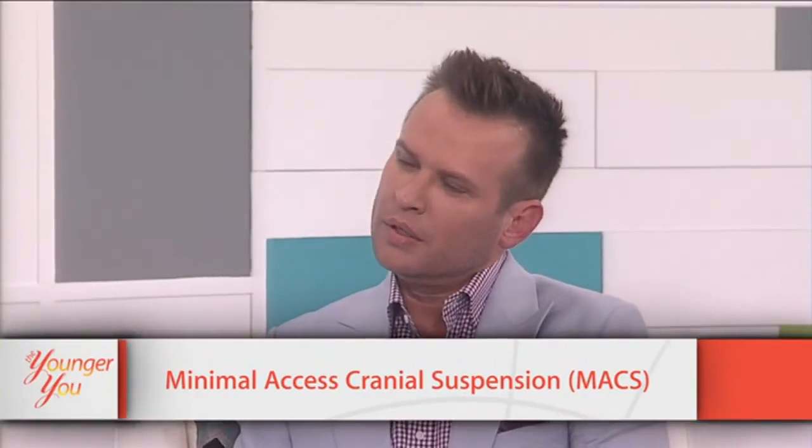Okay, so MACS, M-A-C-S. What do those four letters mean? It stands for minimal access cranial suspension. Minimal access means that the incision is short, and cranial suspension means that the muscle layer of the face is actually suspended to a fixed point up here so that it can't drop down.